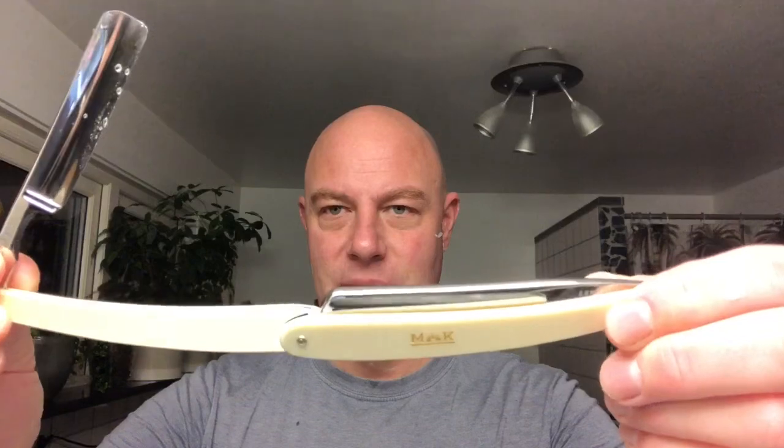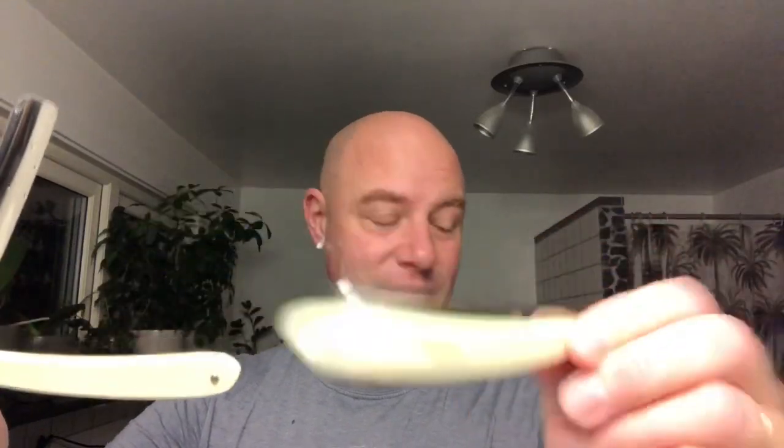But what I could do is take those scales, which look very similar to these. It's not the same, but they're the same color and everything. And put these on that. Could do. Think about it. Because that'd be pretty cool. Have MK and a crown, three crowns and everything on the nice Heljestrand razor.